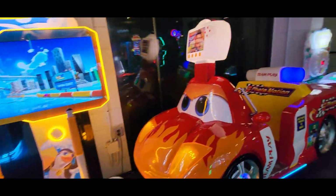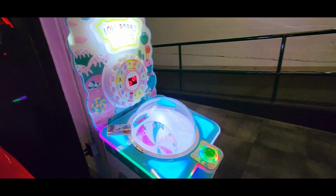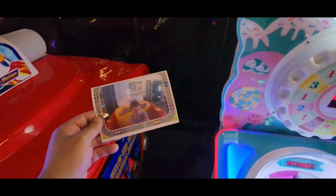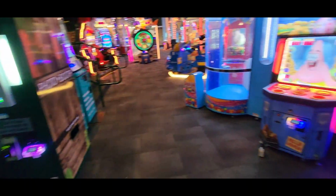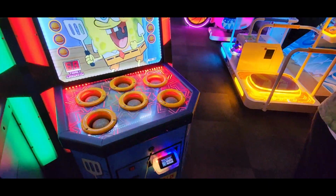These kids are crazy. Are they mine? Are they yours? I don't know. Lollipops. Oh, somebody took a picture and left it. Italian. Okay, photo. Hamburgers. SpongeBob SquarePants. Cheeseburger.